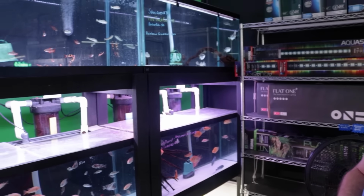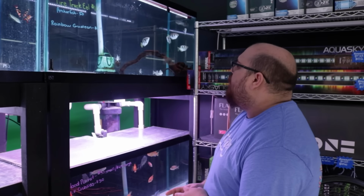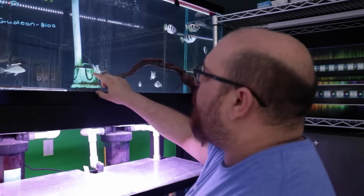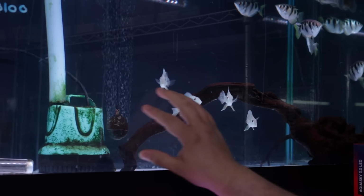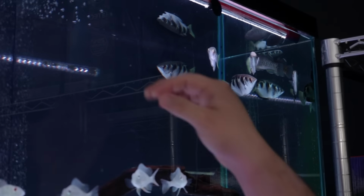This is the monster fish section. Yeah, monster slash predator side for the most part. So there's a couple fun ones in here. We've got some baby Geophagus up in here. These guys have insane colors, gorgeous streamers, and are fun fish. Yellowtail archers, one of my favorite fish.